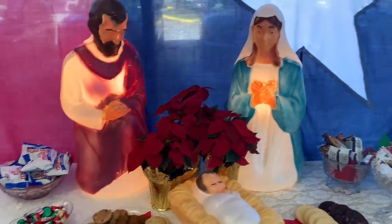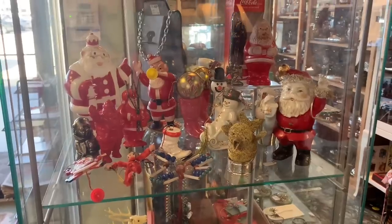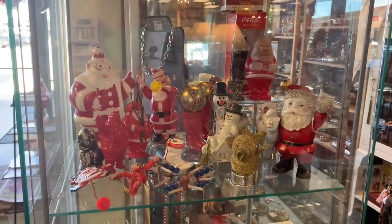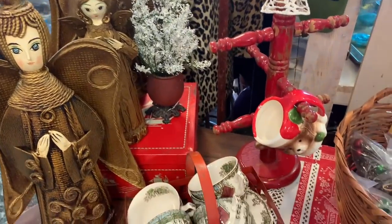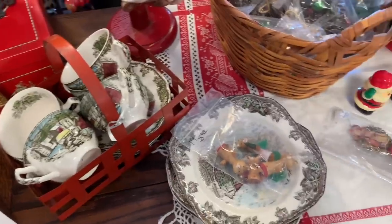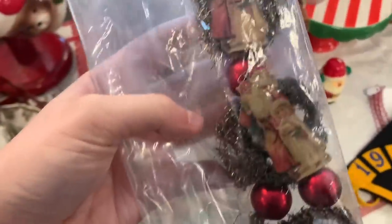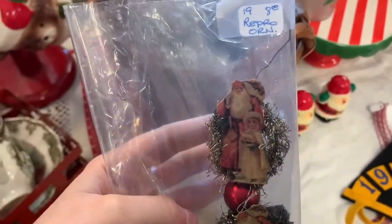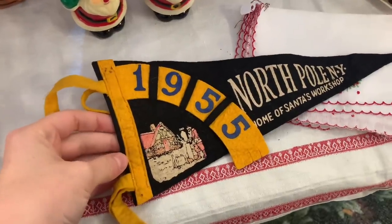All right, so they had a whole table of cookies and, as you can see, different snacks and stuff. So I thought that was so fun. They were also doing a raffle, which I did not win, but that was also really cool to participate in. I would say that for the most part, all of the booths had Christmas out, at least over half of them. So it was just so exciting and it was chilly outside. So it was just a really fun day.